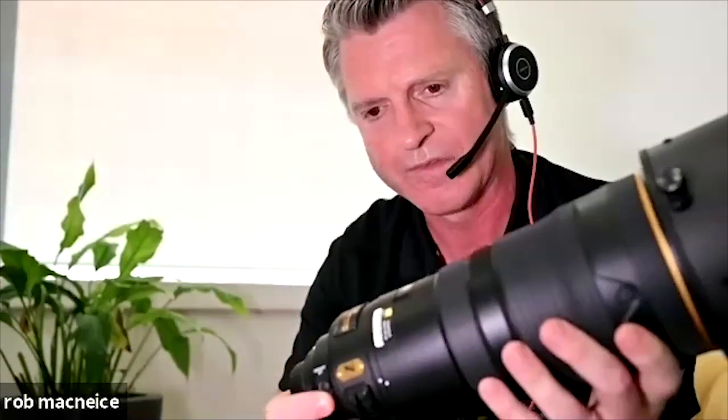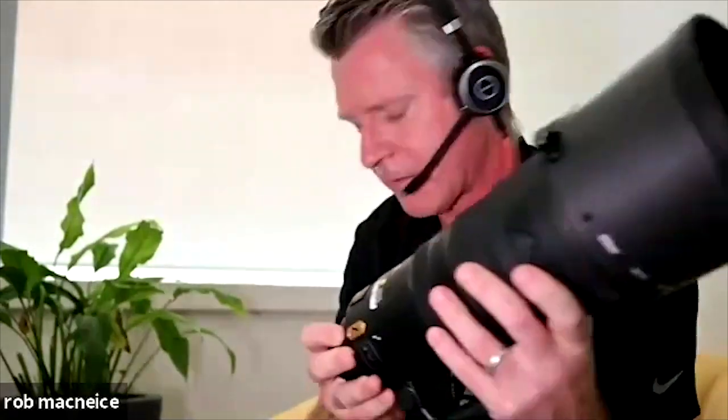120 to 300 2.8. This is our latest F-mount lens, and it's receiving some absolutely phenomenal feedback from photographers that use it. It's not a range exactly that we've covered off before in such a high-end pro lens. So it's f2.8 constant. In terms of its size and weight, it's actually very similar to the existing 300mm 2.8, which has always been regarded as one of the best pro lenses out there. And the feedback I've had on this lens in particular has been stunning from sports photographers, from wildlife photographers as well.